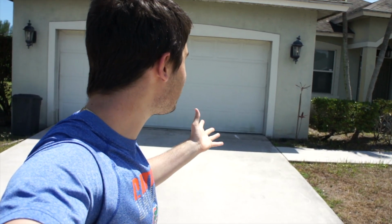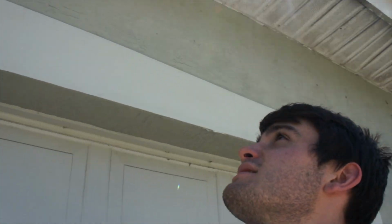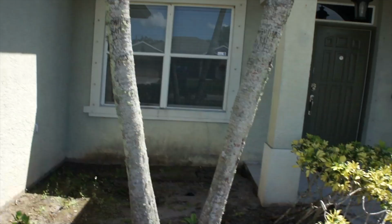So this is the property right here. So basically, hey, what's up, guys? It's pretty decent. If we go around the house here and look, it doesn't need that much work. When we're over here, I always tell my acquisitions person to go around and look. Some things you can see here is the soffits. You need to go around here.